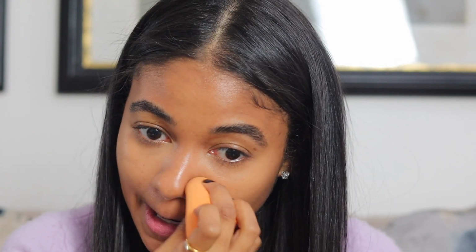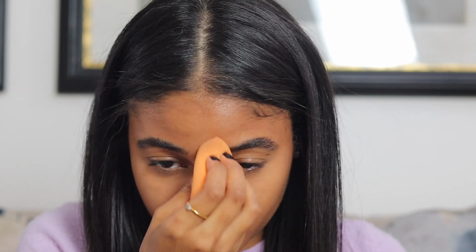And then whatever's left on the sponge, I'll go around my nose, because that's where I get a lot of redness, and that's it. For every day, to be honest, I really do not go over my hyperpigmentation. She's just not the vibe right now. It's too much work, I'm lazy, and I like my makeup to be quick.